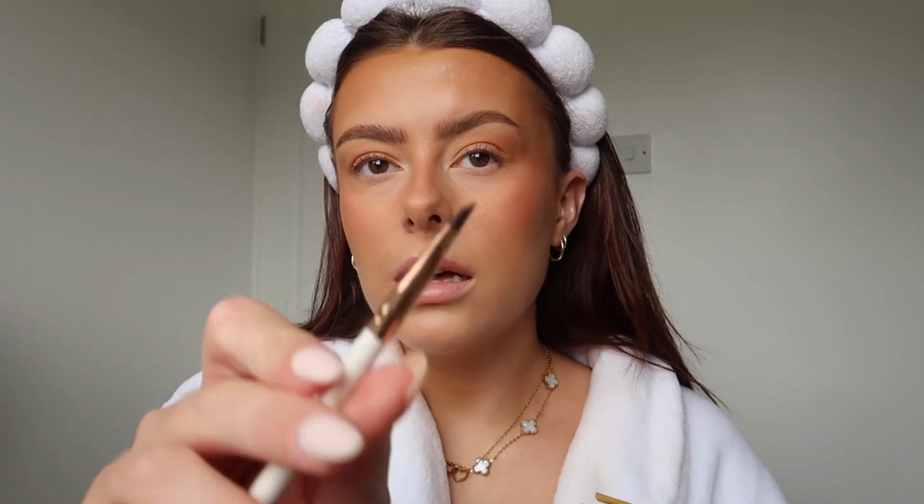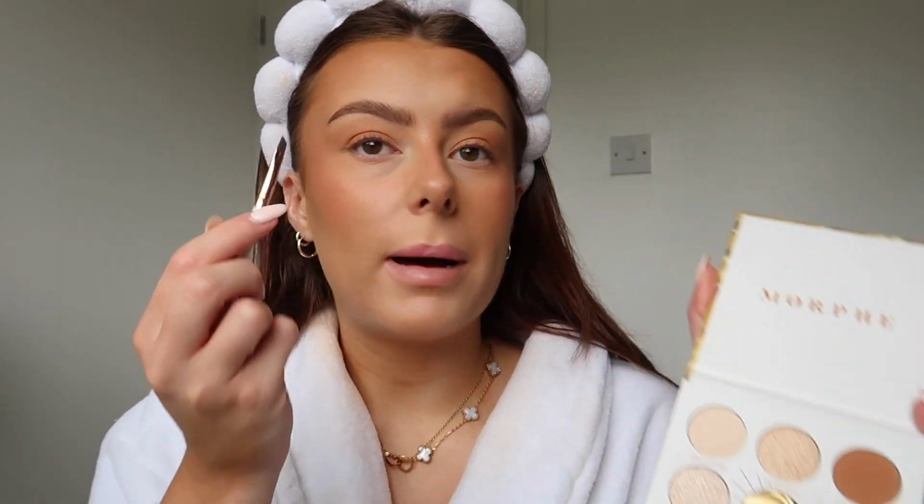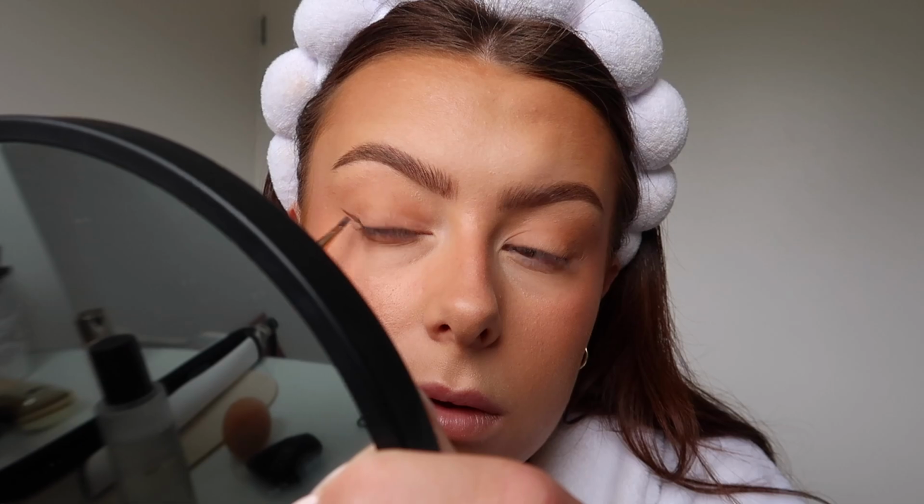Then I take a tiny little angled brush and a dark brown from a palette just to create a tiny little wing. Literally, that's it. Just like that, super simple.